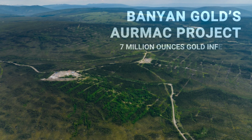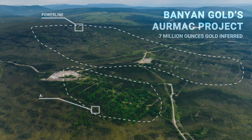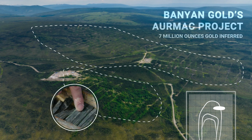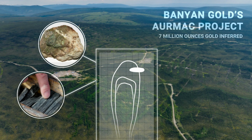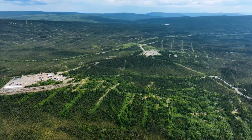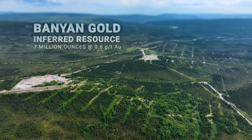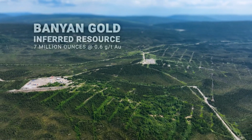At Banyan Gold's 7 million ounce Ormac deposit, we know that the widespread gold mineralization found to date is within the hornfels, notably due to the high temperature minerals and skarn mineralization. This suggests proximity to an intrusive such as a pluton, which has not yet been exposed at the surface. With 7 million plus ounces of gold already inferred, there may be no need for Banyan to seek out the pluton from which the gold deposit originated.